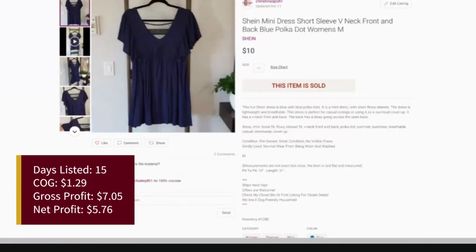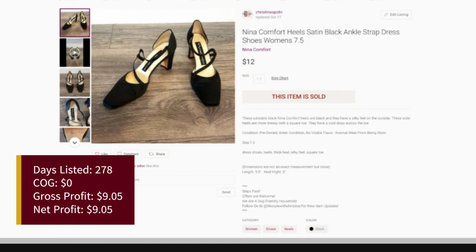This Shein dress was listed on September 26th, 2023. It sold October 11th, 2023. It was listed for 15 days. My cost of goods was $1.29. I listed it for $13. It sold for $10. And the Poshmark fee is $2.95, which brings my gross profit to $7.05 and my net profit at $5.76.